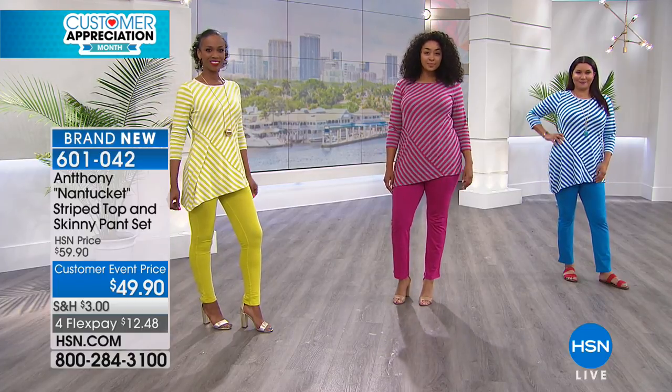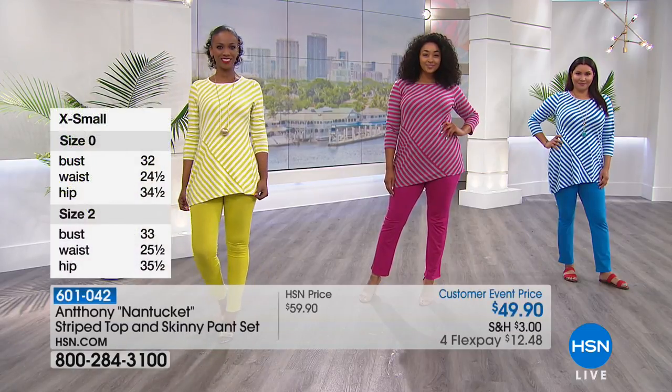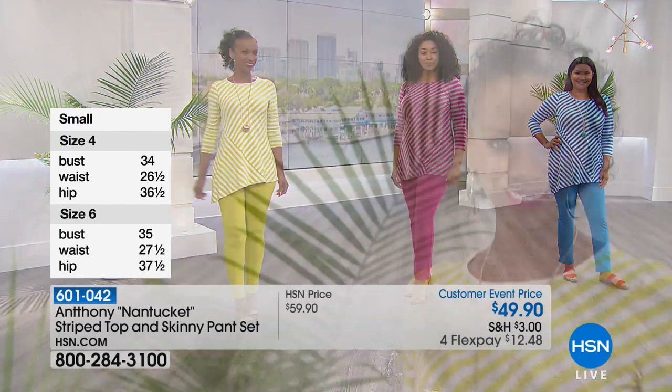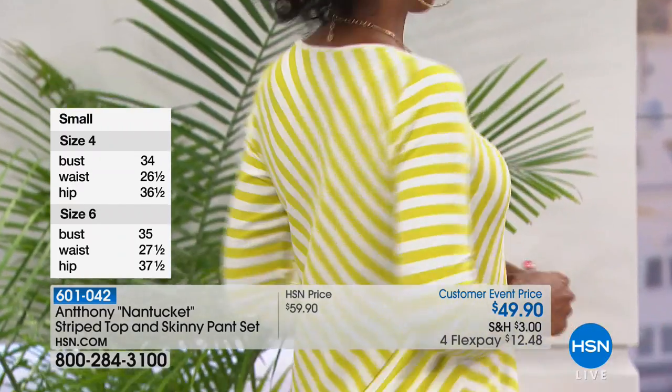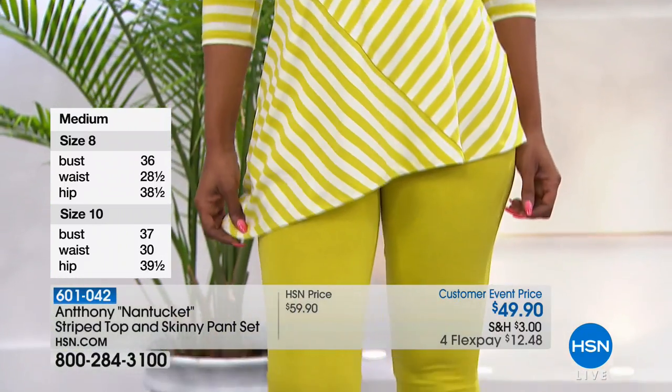A lot of you are loving the turquoise, and that is going to be your most limited at this point. 200 gone with everyone on the line. Gosh. Extra small through 3X. Top about 29 and a half inches, and then your pant has an inseam of about 30 and a half inches. So really easy to order on this one.